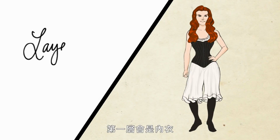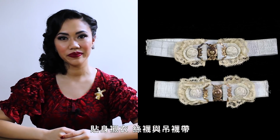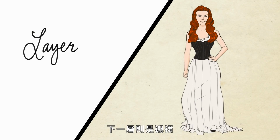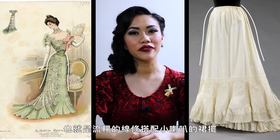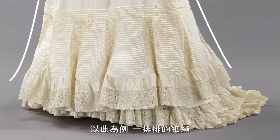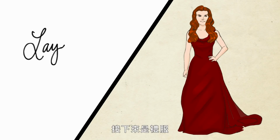The first layer would be the undergarments. The undergarments would be similar to those in the first look, the combination, the stockings, and the garters. The corset for this look would also be the same. The next layer would be the petticoat. The petticoat would follow the fashionable skirt shape of the period, which was a fluid line with a flared hem and a slight train. In this example, rows of cording and a ruffled flounce helped to create that fluted hem. Next up, the dress.